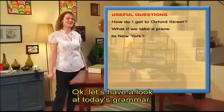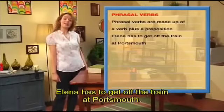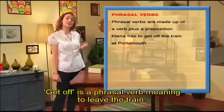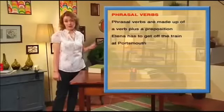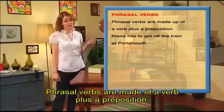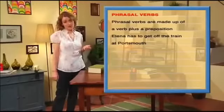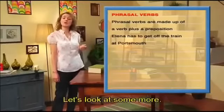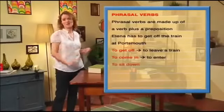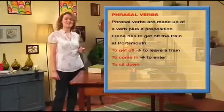Okay, let's have a look at today's grammar. Phrasal verbs. Elena has to get off the train at Portsmouth. Get off is a phrasal verb meaning to leave the train. Phrasal verbs are made of a verb plus a preposition. There are thousands of them in the English language. Let's look at some more. To come in means to enter. To sit down. I'm sure you've heard that one before. Come in and sit down.